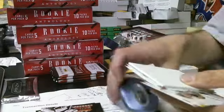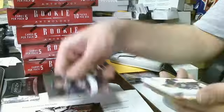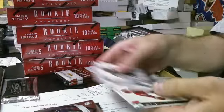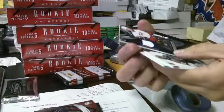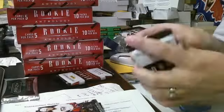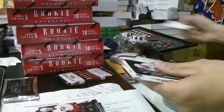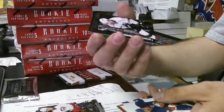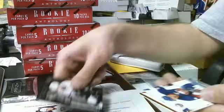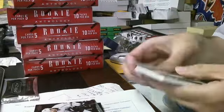Then we got an Elite rookie card of Dalton Prout, numbered out of 999 for the Columbus Blue Jackets. And then we got a Lords of the NHL jersey card of Brandon Dubinsky for the Columbus Blue Jackets. Then we got a Cup Contenders of Anze Kopitar, numbered out of 999. Sorry, not Anze Kopitar. Mike Richards for the LA Kings, numbered out of 999. Last one looks pretty thick.